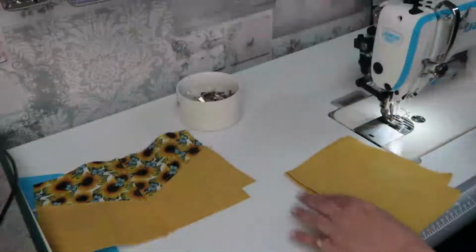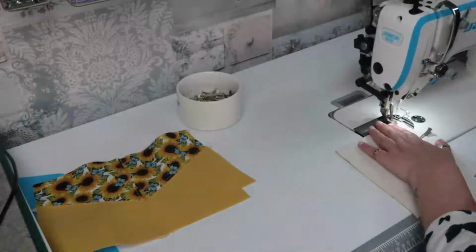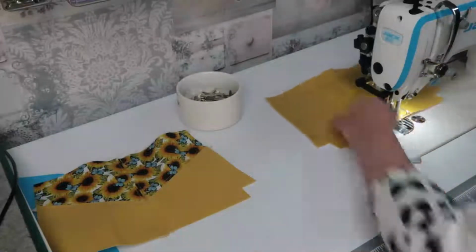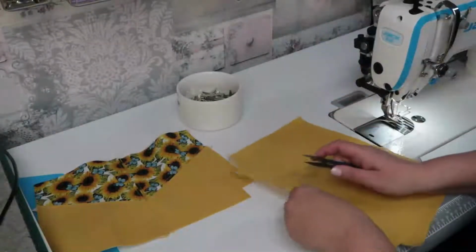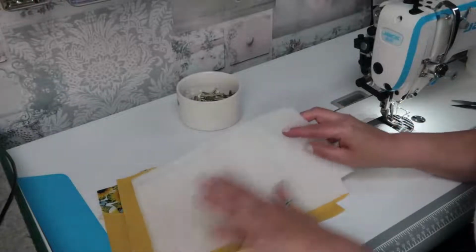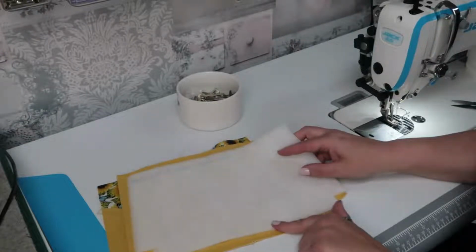So I'm going to move on to my back panel, and I'm just going to do that centre seam 1/2 inch and then top stitch down either side. So that's the front and the back panel done. It's at this point I need to go and add the fusible fleece. So the fusible fleece is cut slightly smaller so it doesn't go into the seam allowances, so it is ideal for domestics. So I'm just going to go and attach that now, and I'll be back in a moment.